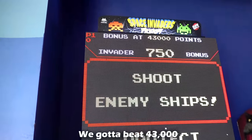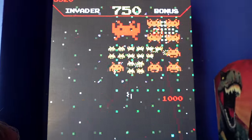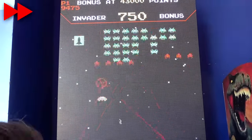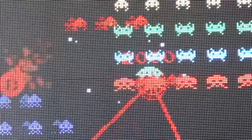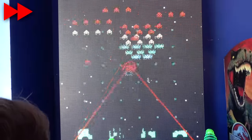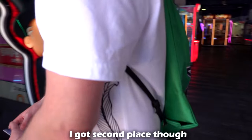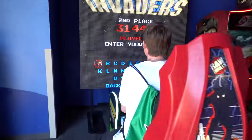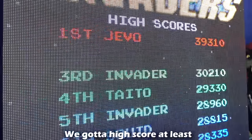That'd be 43,000 for the jackpot. Didn't get the jackpot on this one. I'll take the 18. Oh, I got second place now. Oh, you did? Hey, there we go. Second. Got a high score at least.